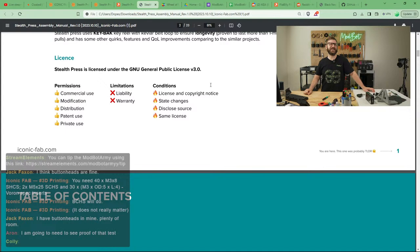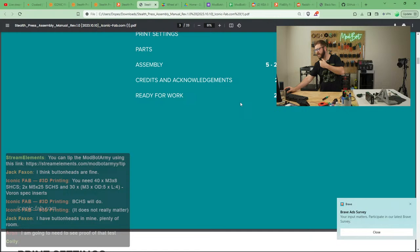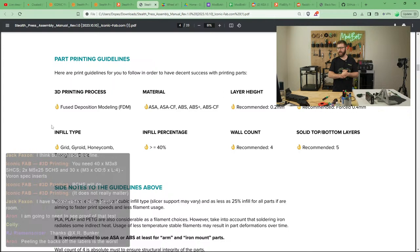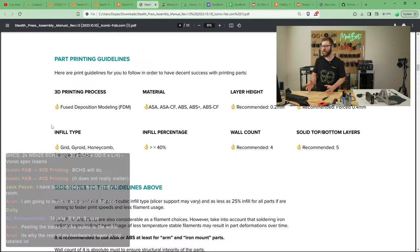Okay. So let's see. We've got the added license. We got print settings, which are the same as Voron spec. So FDM, ASA, ASA carbon fiber, ABS, ABS plus, or ABS carbon fiber. I didn't stick with that because I think the main things are rigidity and temp-related. I don't know if I would do this in PLA. Because the stuff I used is a PET that's on the more high temp side of things, I am confident we won't have any issues, but I wouldn't use PLA. So the recommendation, going by what the instructions say, is some variation of ASA or ABS.